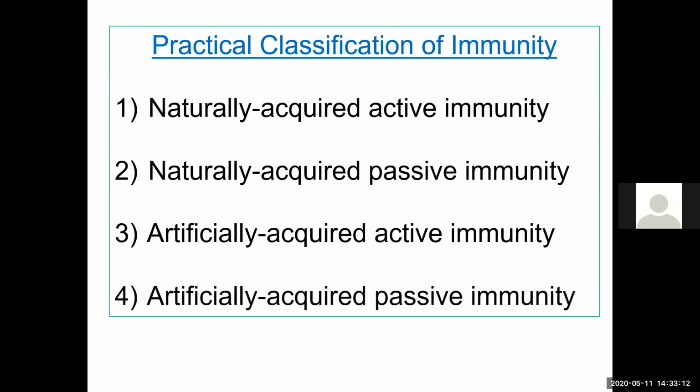And our last one, artificially acquired passive immunity. What do you think this is? Whenever you see artificially acquired, think what? Shot. Right, shot. What am I going to shoot you with? The attenuated, weakened form of the virus? No, that's number 3. A dead form of the virus? No, good guess. We just talked about this possibility not 10 minutes ago. Would this be like what they're doing with COVID-19, taking the antibodies? Yes, this is giving the antibodies directly.